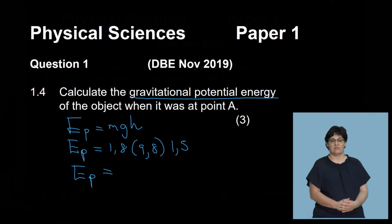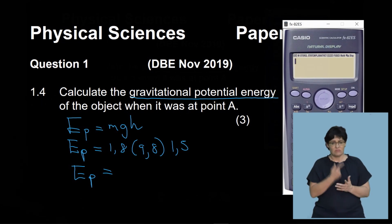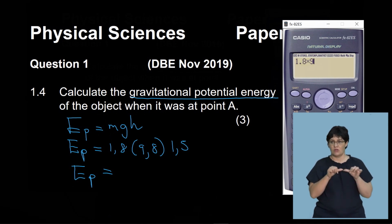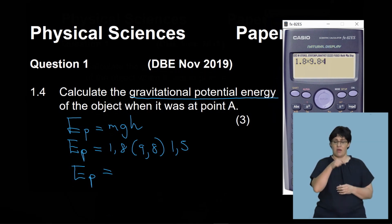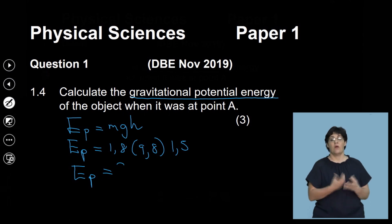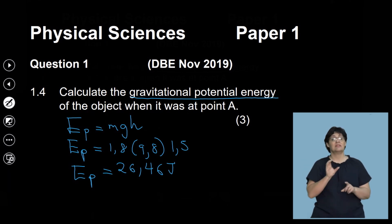Now in terms of the final value, we definitely have to use the calculator to determine the magnitude of gravitational potential energy, right? In this case, we're going to have 1,8 multiplied by the constant acceleration due to gravity, which is given again on the table of physical constants, multiplied by the perpendicular height above the ground, which is 1,5. So this gives us a value of 26,46 joules, okay? But remember, gravitational potential energy is a scalar, so we are only concerned with the magnitude of that, right?